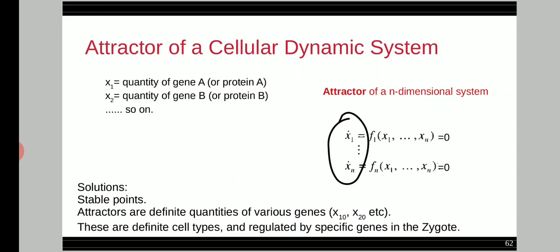They are definite cell types. The solutions are definite cell types and they are regulated by, এবার কে ঠিক করে দেবে এই সলিউশনগুলো? The solutions depend on the interaction of the genes, বা জিনগুলো কোন কোন জিন আদৌ থাকবে, which genes will be present there and how they will interact. This is totally controlled by the genes present in the zygote.